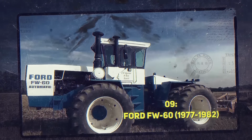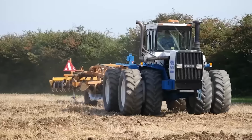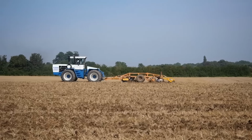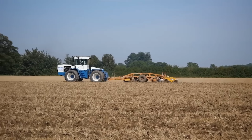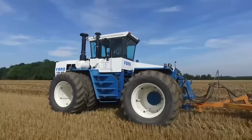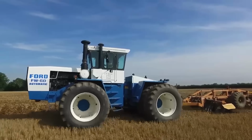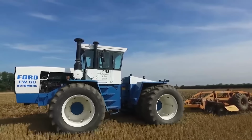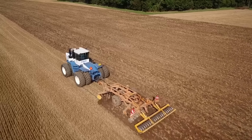Number 9, Ford FW60. When Ford wanted to compete in the high horsepower market, they partnered with Steiger to create something extraordinary. The FW60 shattered expectations with 335 horses from its turbocharged Cummins 5.8 diesel engine, making it one of the most powerful tractors available in the late 1970s. This articulated four-wheel drive giant wore Ford's iconic blue and white colors proudly, even though Steiger built it in Fargo, North Dakota. The engineering was impressive from front to back.